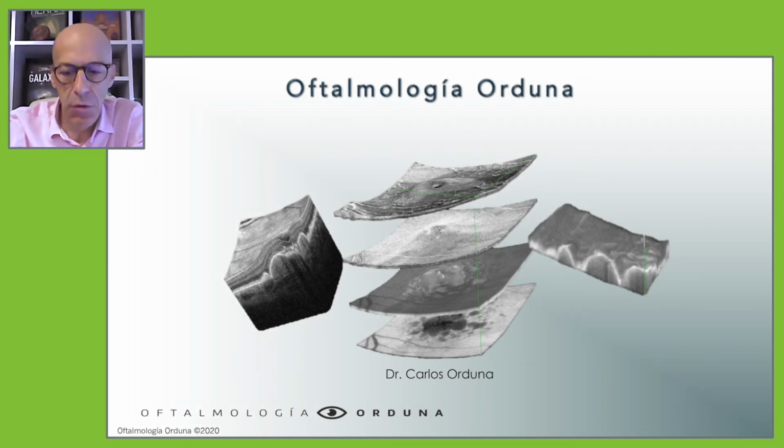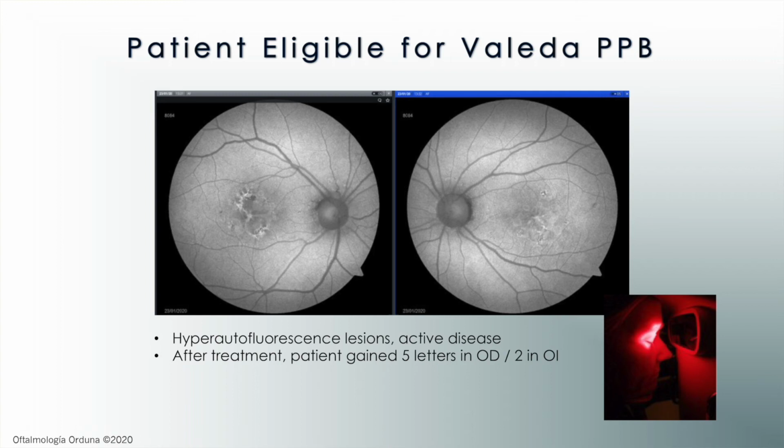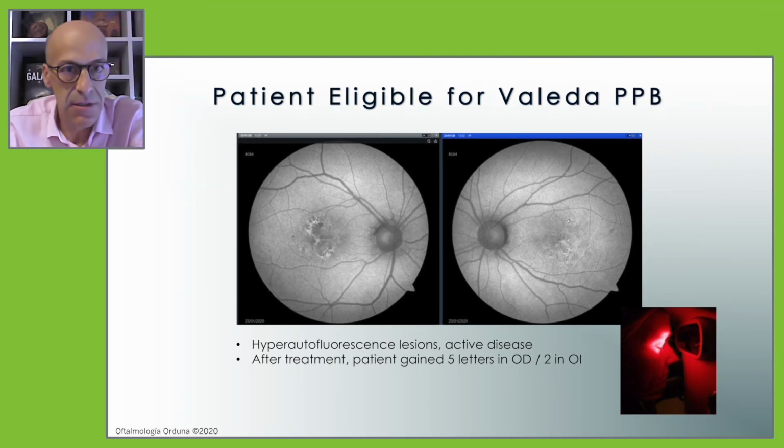I'm going to introduce my practice workflow in our clinic in Madrid when we use photobiomodulation. The cases must be in a not advanced stage. We used to look for autofluorescence change. In most cases, retinography could be quite normal, but the autofluorescence image could be like this. In this image, we can see a lattice-like image, hyper-autofluorescent lines in the autofluorescence, and the visual acuity of the patient is diminished.